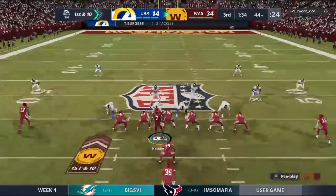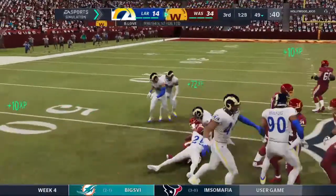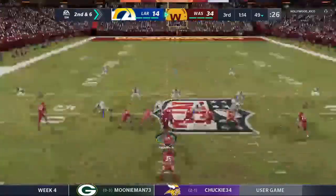First and 10 at the 44-yard line. They'll run on first down. Love. And he'll be taken down just shy of midfield after a gain of about 4. The tackle made. Well, on every play call, you realize it's not going to go for a touchdown.